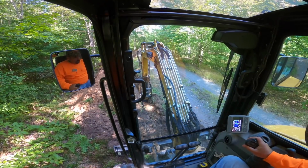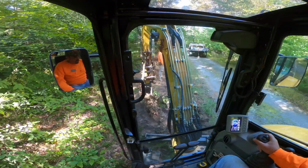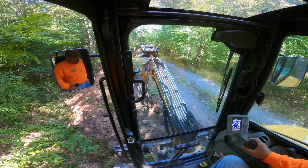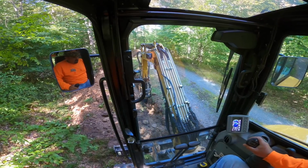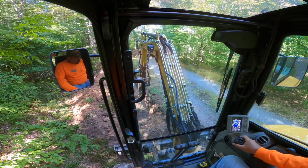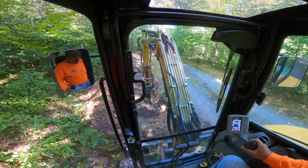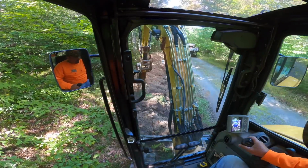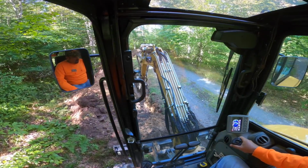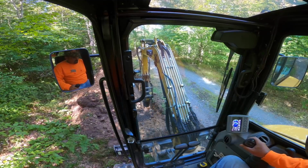We got about, I guess, 300 feet to go. And, man, it's been a tough dig. All kinds of utilities in the ground. A lot of them aren't marked. You don't know what you're coming into next. So that makes it difficult. You don't want to dig anything up, or if you do, it's costing you more than you'll ever make.